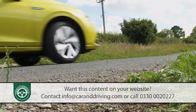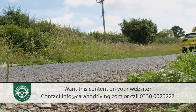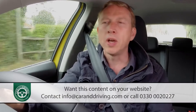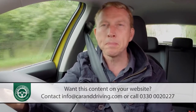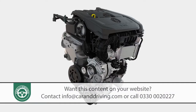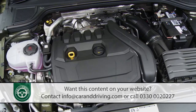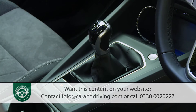Plus, there's a further comfort mode if you've got the DCC damping setup fitted. Earlier, I mentioned engines. You're probably going to need to know a little more about them. The two base TSI petrol units, a 3-cylinder 1-litre unit with 110 PS and a 4-cylinder 1.5 with 130 PS, both come only with 6-speed manual transmission.